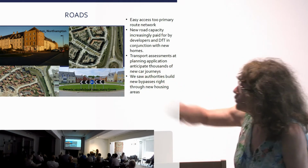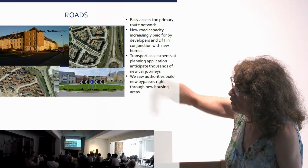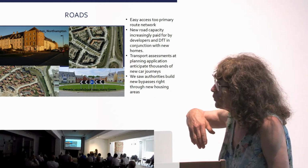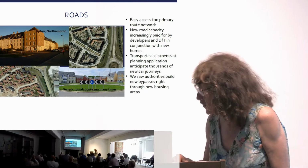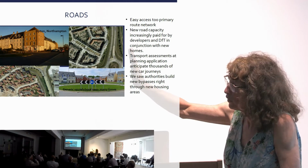I think I've got Taunton, a similar model. Easy access to the M5 is what sells the new housing round Taunton. And this roundabout we must have seen in many places. I don't know, it just reappears again and again, and you can't tell where you are.